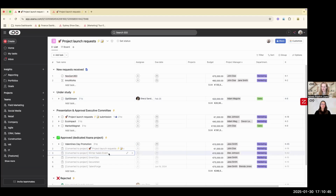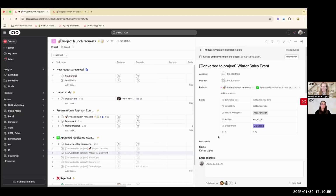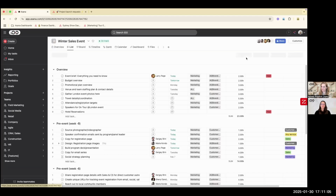Let's take this other example here. This was converted into a project. I can see that it says converted to project right here. We even have this new icon really alerting me to that. And if I open up this task, we can see here the link to the new project that was created. So I'm going to go into this new project. I have now kicked this project off, and I have created this.